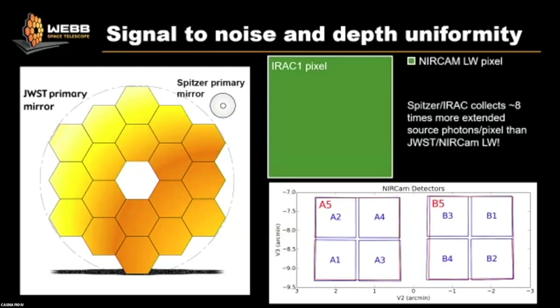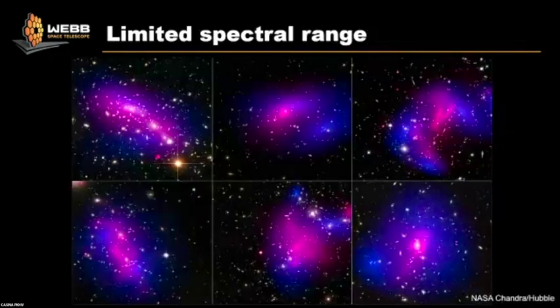Another thing is that NIRCam, of course, has these two modules. There's a big gap in the middle, so we had to create our own dither pattern in order to get more uniform depth across the NIRCam field. We just did that with a mosaic, but nevertheless, it was an important part of the setup.